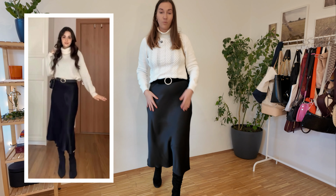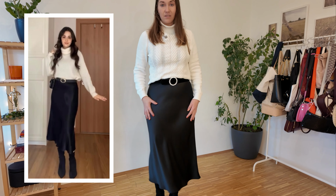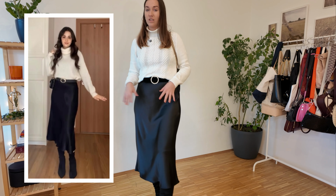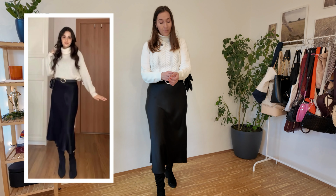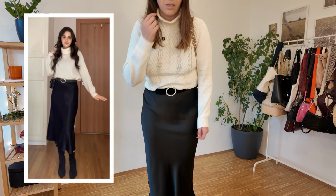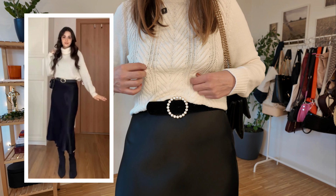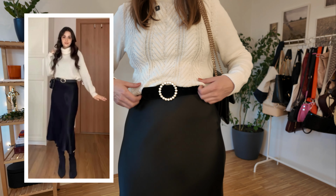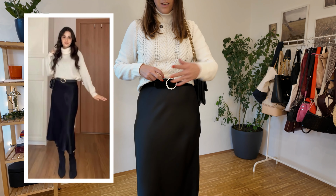So I'm wearing this black silk skirt, and I love this skirt. I have worn it so much in summer, winter, spring, autumn time. I think it is such a perfect transitional piece. But since it is colder, I paired it with this white turtleneck. I think it is very cute. I also love how it has these knitted elements over here. I just cropped it a little bit to make the proportions of my body slightly better.